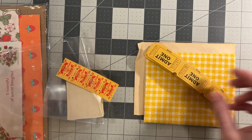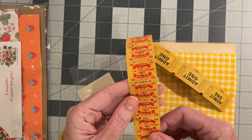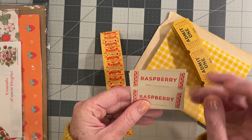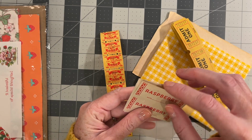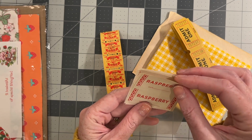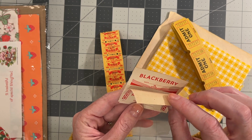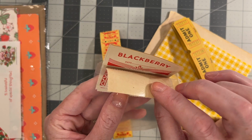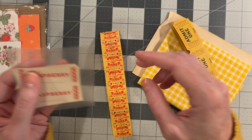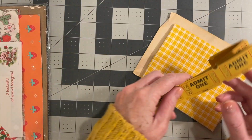We have some beautiful aged tickets and some top value stamps. These will be great in my cookbook journals. Oh, these are the canning labels. Look at that. I've never seen these in person. I know that there are graphics websites that scan them and you can print them for free, but that is just not the same. And the red, my printer just never makes the red look very good. So thank you. I will cherish these. I'll use them sparingly. Maybe I'll put one or two in one of the cookbook journals.